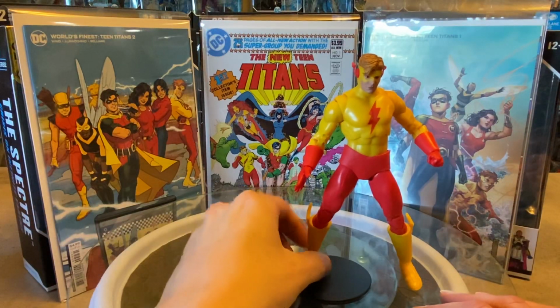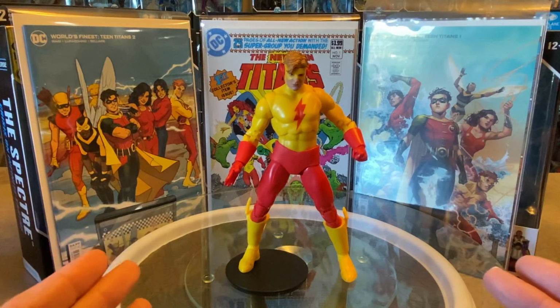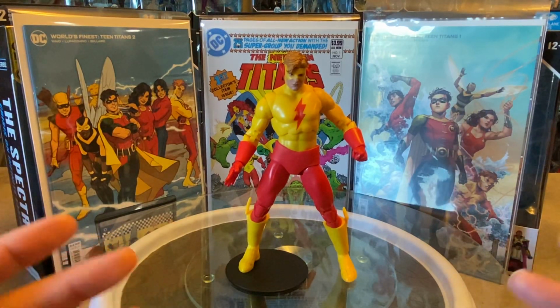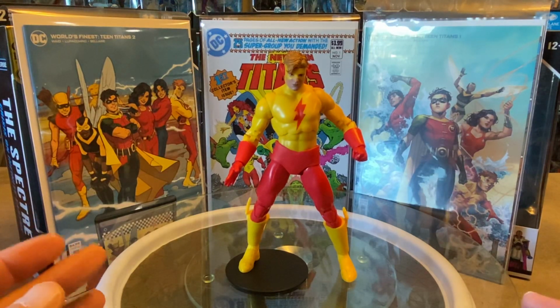So there you go, guys. That's my thoughts on this Kid Flash. To kind of round things up, it's a phenomenal figure. It pulls on my heartstrings, my sentimentality for this Kid Flash, and the fact that it's part of the comics that inspired me to get into collecting comics and building up this superhero world that I collect and have a passion for, so it's very important to me.